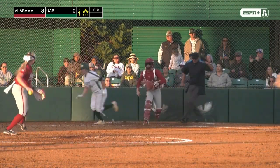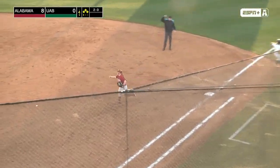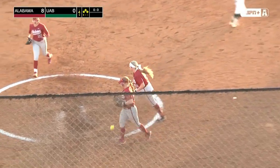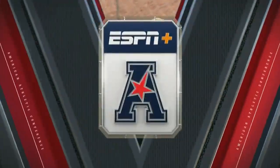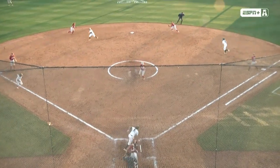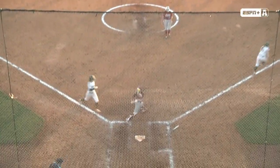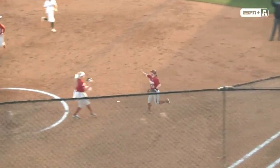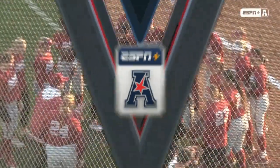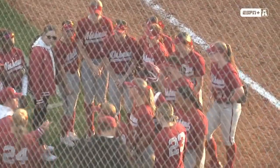There's a bouncer. Could be two. 1, 2, 3 on the double play. Beaver, Valentine, and Broadfoot on the 1-2-3 combo, as that's Alabama's second double play of the day. And there you take a look at some fundamental defense for the Crimson and White to close out the bottom of the fourth inning, as UAB is held scoreless as we go to the fifth. Alabama 8 and UAB nothing.